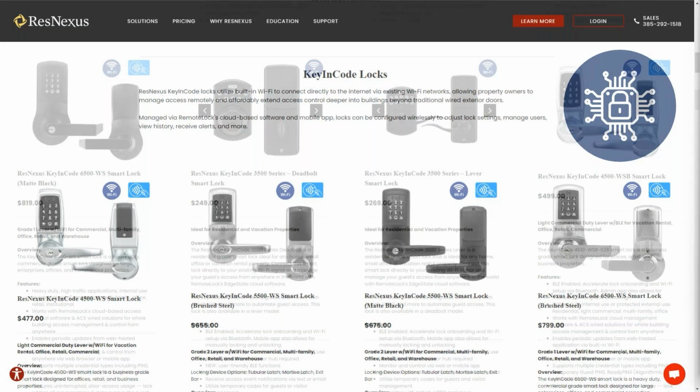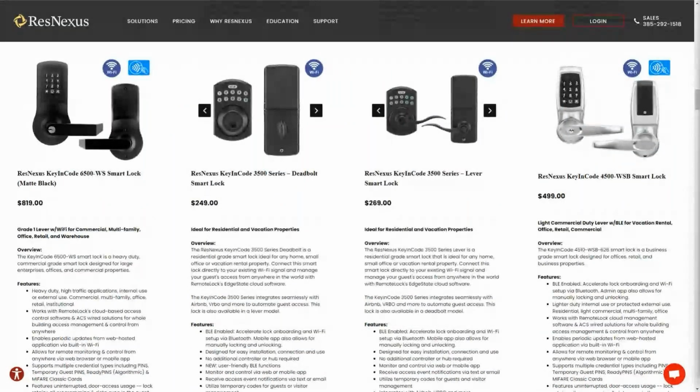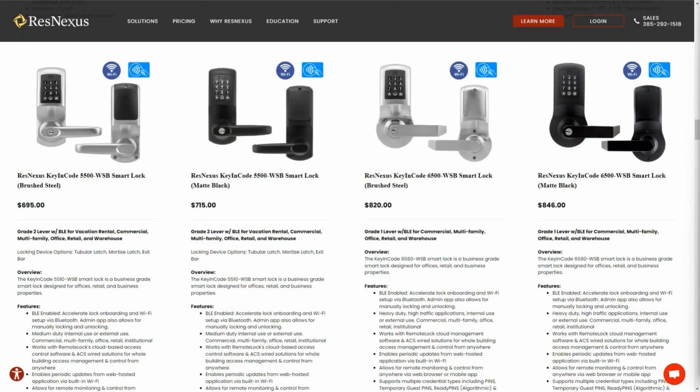In fact, every key and code lock, with the exception of the 3500 series locks, has this algorithm access functionality. All other key and code locks also have RFID capability. So with key and code, you generally have the most versatility of any locks on this page. With key and code, you generally have two style options: brushed steel and matte black. Key and code locks are durable and have a strong integration with ResNexus and also with Remote Lock.